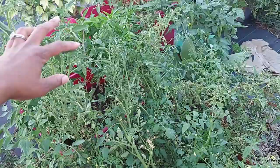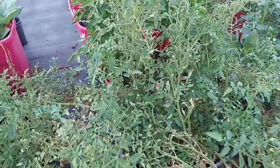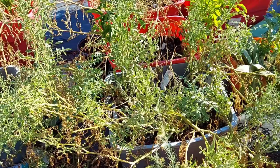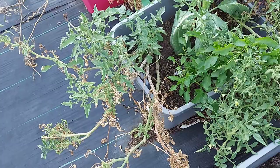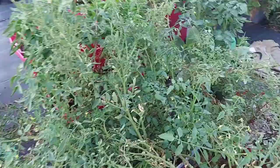Okay, and so I'm gonna go over here to my asparagus, Mary Washington. And this was that super sweet, I think 1,000 or something like that. And it was like completely almost dead. It looked like this right here. Most of it was dead. And I just left it alone. And now it's back to looking like one of the best plants in my garden.